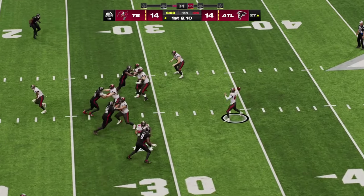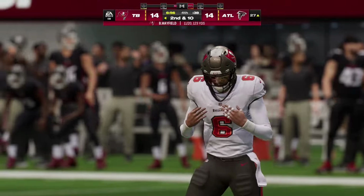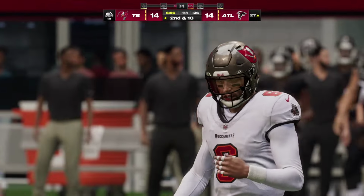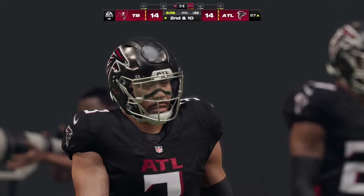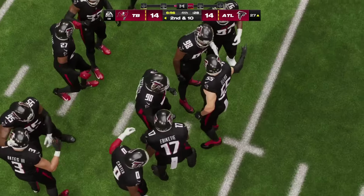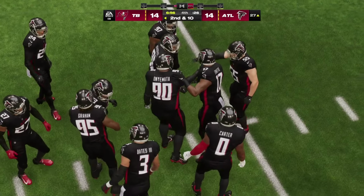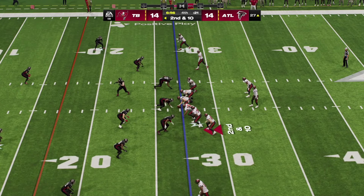Mayfield off the play fake. Now, a quick throw there, but it's going to be incomplete. So it looks like they still have some fight in them on this series, because it seemed like things were headed for the red zone. But if this defense gets two more stops, they can keep them out of that area. Second and 10 now from the 27.